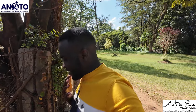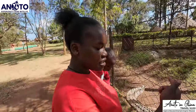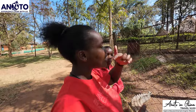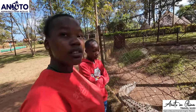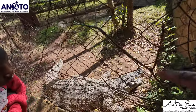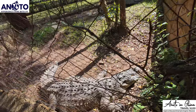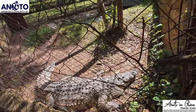By the way, when we were young, we used to argue with my brother. We said the crocodile does not have a tongue. Is it true? It has a tongue, but it's stuck. It's not movable. So where is the tongue? Can I see it? There. Oh, that black one. Yes. So it does not move like ours. It's just stagnant.